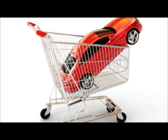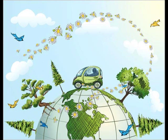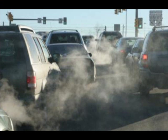Another big reason to have a fuel-efficient car is the environment. When an engine is finished with gasoline, it spits it back out into the air as pollution, which is bad for the environment. A better fuel economy uses less gasoline, which means less pollution is produced.